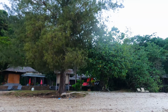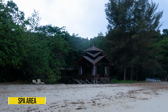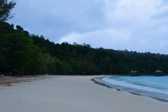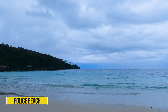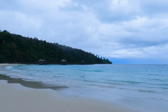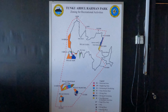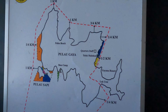Right, so this is a pool where we were last night, and this is the spa area if you want to go for a massage and do it here. And okay, this is the police beach. There's two areas for snorkeling over this side and the other side. And the best place if you want to go for snorkeling, if you want to see the corals, would be over that side. It's a map of the Dato Abdul Rahman Park. And as you can see, we are over here.